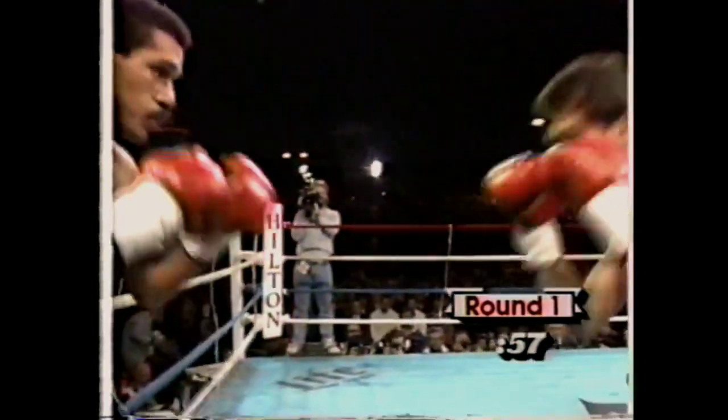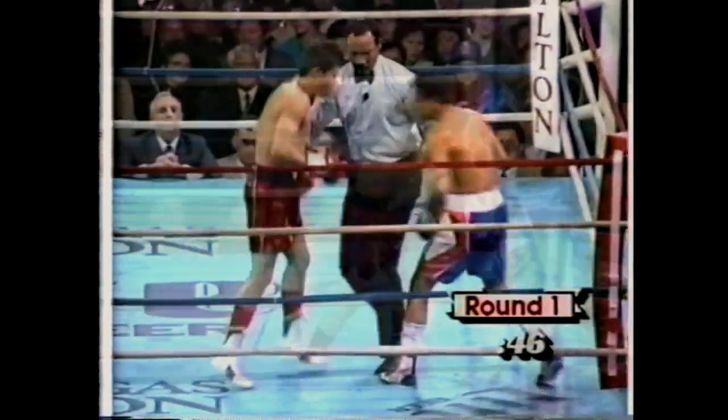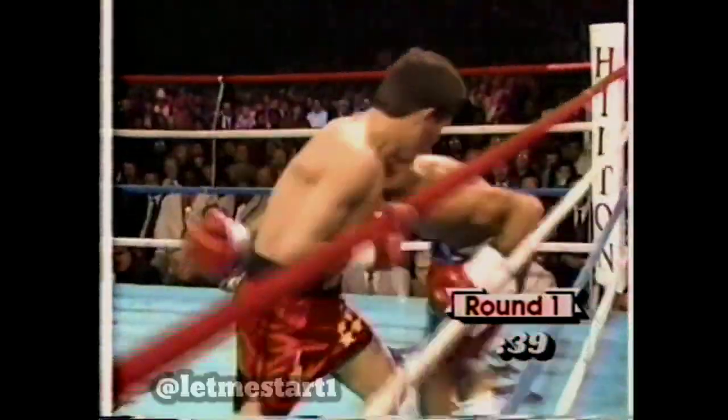A couple of left hands by Rosario. Both guys have very, very good defense. Chavez is just keeping his man there in the corner. He's making the fight his fight. Watch for the uppercuts inside by Chavez. Those are the kind of punches that do the most damage.